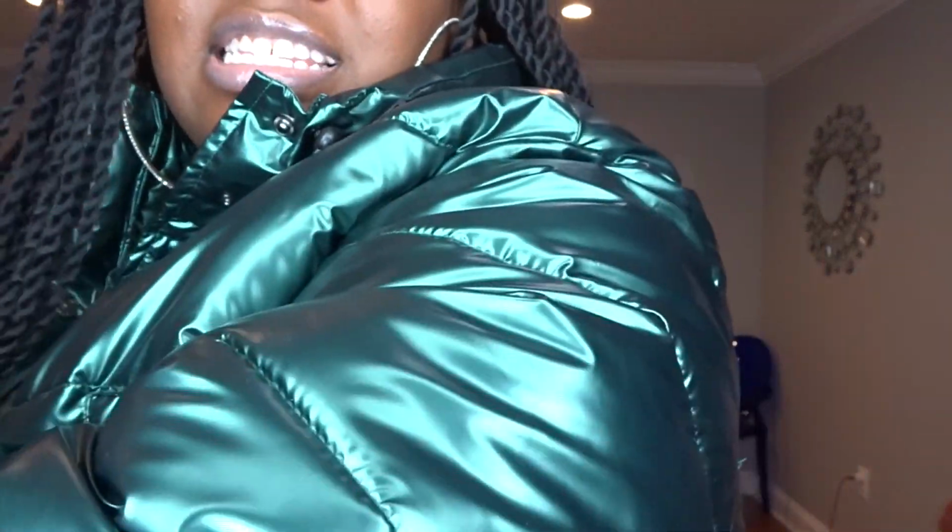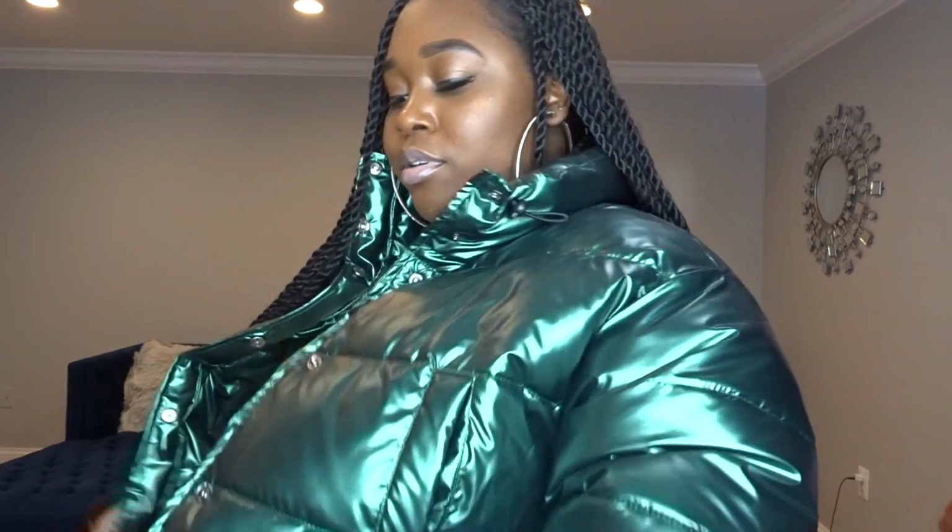On to number 2. Since we're starting off with ASOS, I'm going to keep the ASOS thing going. This is my second coat. This is a crop puffer. Y'all, this color though, this color is it. When I saw this, I was like, oh my gosh, I gotta get this. It's a crop little puffer coat. The crop look is definitely in right now. This is also a size 12.